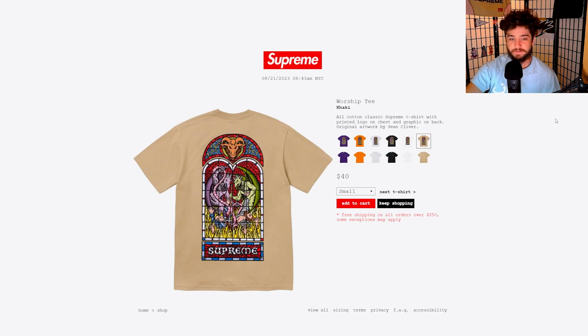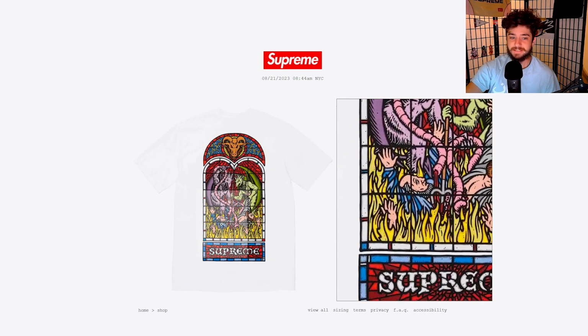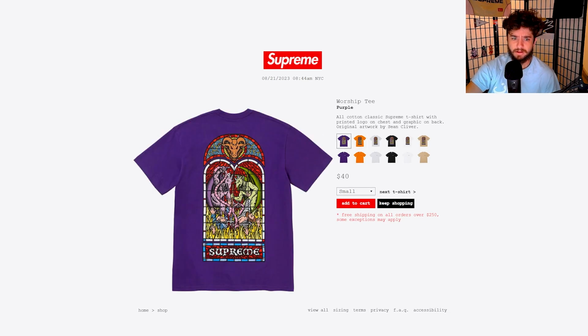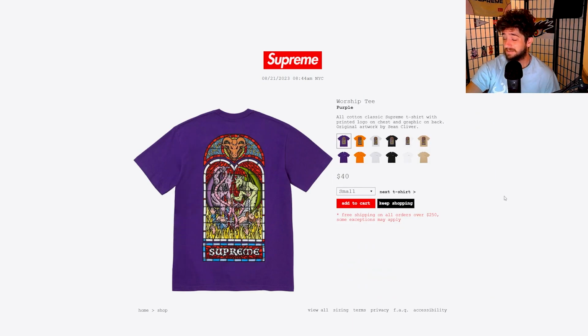Quick honorable mention for a shirt that didn't sell out, Sean Cliver Worship Tee. I think this is being really slept on. I know it's hell and people are scared of hell, and I bought the prayer candle, so maybe I'm going to hell. I don't think it works like that though, but I think this artwork by Sean Cliver is amazing and just really being slept on. It's a really nice piece, and for $40, shit, you can't really go wrong.